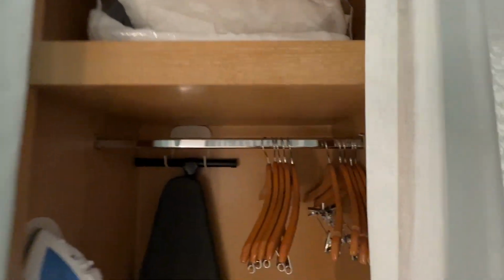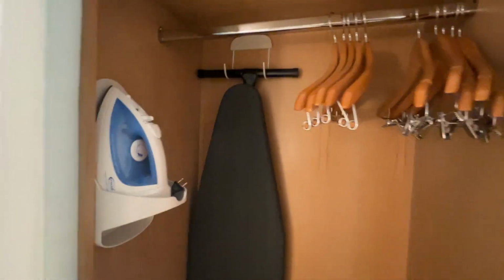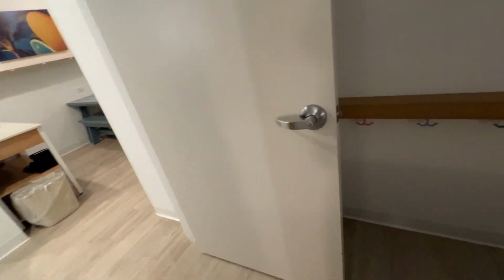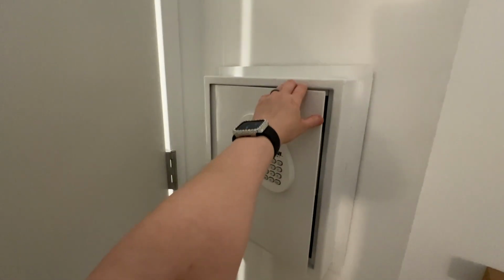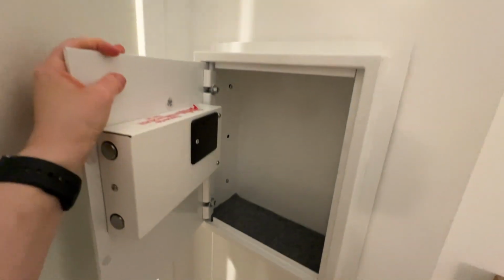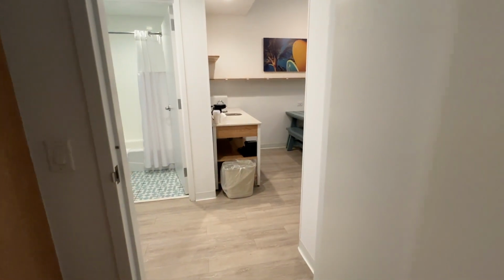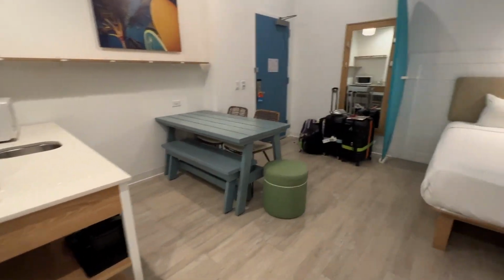Extra pillow and blankets, hangers, ironing board, iron, luggage rack. And then behind the door, you have a safe. Well, that's the safe in this room. And then back out to the main area.